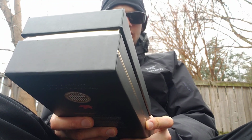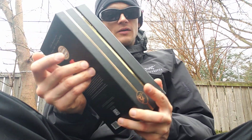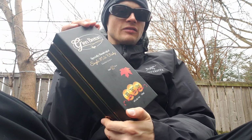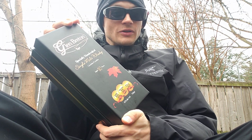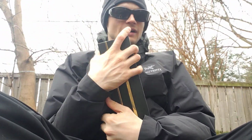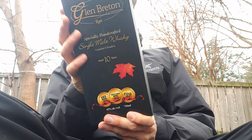You can look up the history of this company under the Battle of the Glens. There was actually a lawsuit brought against these guys by the Scotch Whisky Association. If you'd like to learn more, you can Google search it. It's a very interesting history if you want to look up the Glen Breton and the Battle of the Glens.